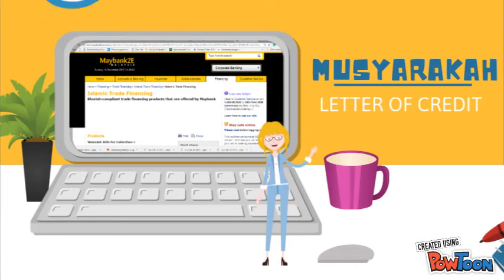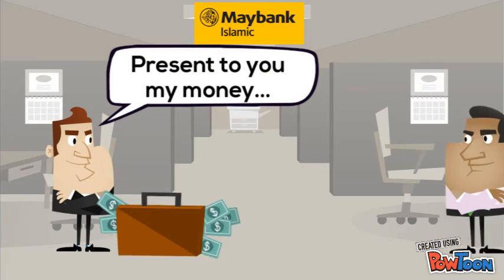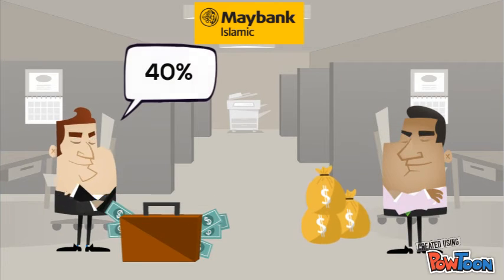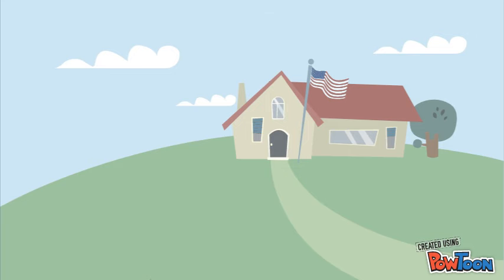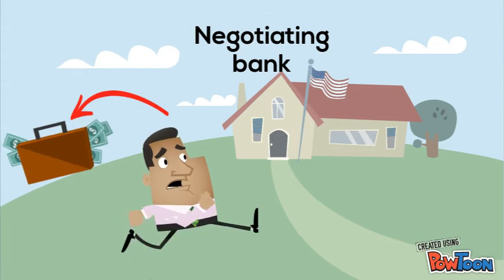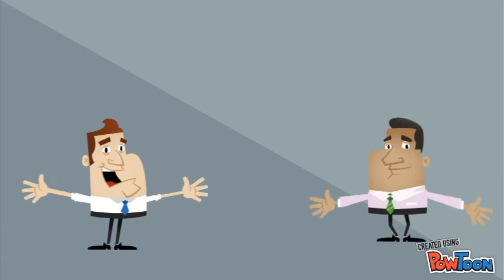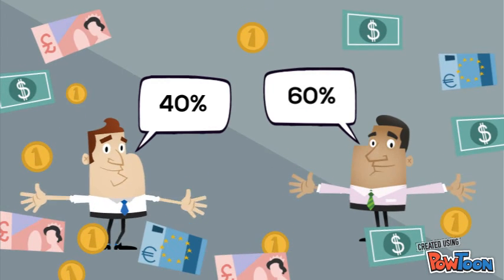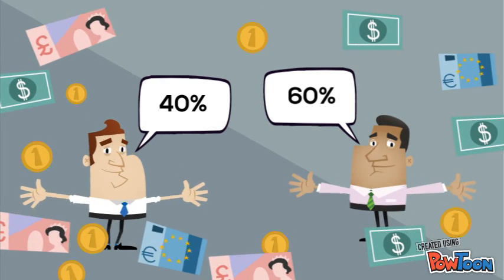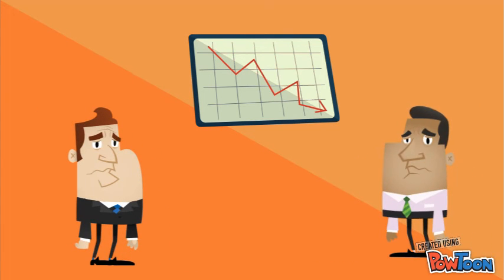Lastly, we move to musharaka letter of credit. Under musharaka principles, the Islamic bank and the customer will become partners in buying the assets. Both of them will contribute to the purchase price and discuss the profit-sharing ratio. Later, the Islamic bank will make payment to the negotiating bank by utilizing the customer's money as well as its own funds. Both of them will share the proceeds from the sales of the assets based on the pre-agreed profit-sharing ratio. Losses are borne proportionately to the capital contribution.